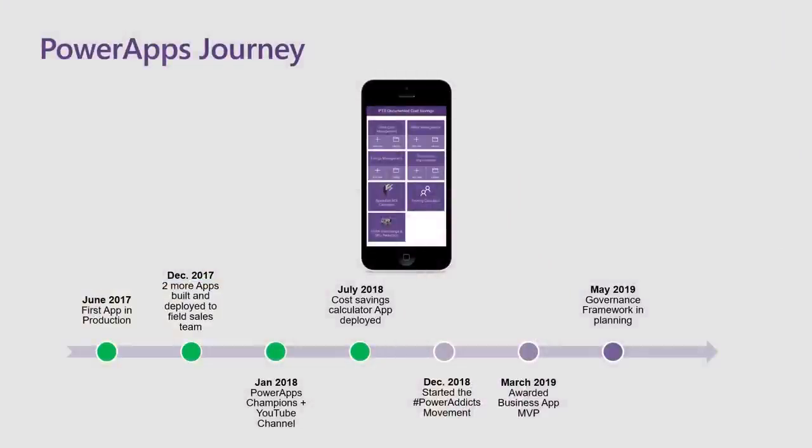Then we created a cost savings app. This was a more complex app. We had some calculations that we needed to do. So this app helped do those calculations of cost savings and then send it to the customer. We'll talk about that in the next minute.